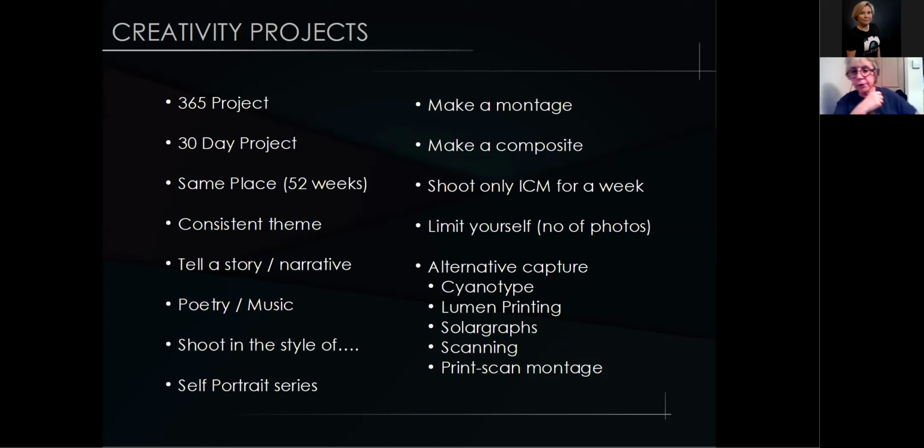Another interesting thing you can do is limit yourself. So go out, and if you're short of time, or you just want to do a little bit of photography, give yourself, say, 12 shots. Just go out and shoot 12 images, and then stop shooting and come back and see what you get. Because that will make you limit yourself like that. That will really make you work on the images that you are doing. And it might help you see a little bit better.